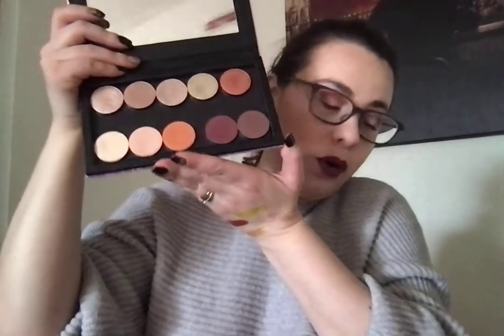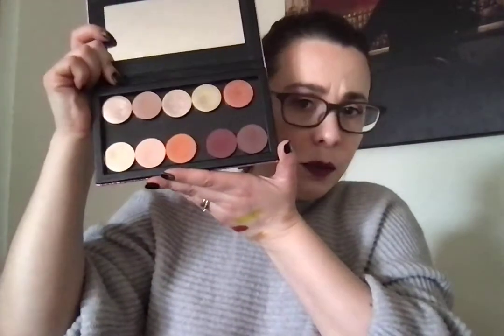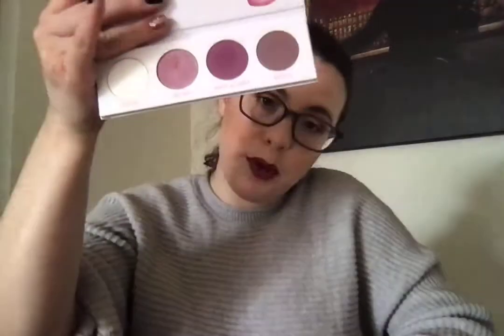I really enjoy this formula a little bit more than the pre-made palettes, but that's just my preference. They're both pretty great, but just the singles work a little bit better for me. And then my all-time favorite from Unique is the Moodstruck Beloved Volume 2. This is just a beautiful purpley shade. This one right here, Wooed, is beautiful. I just love this color right here.